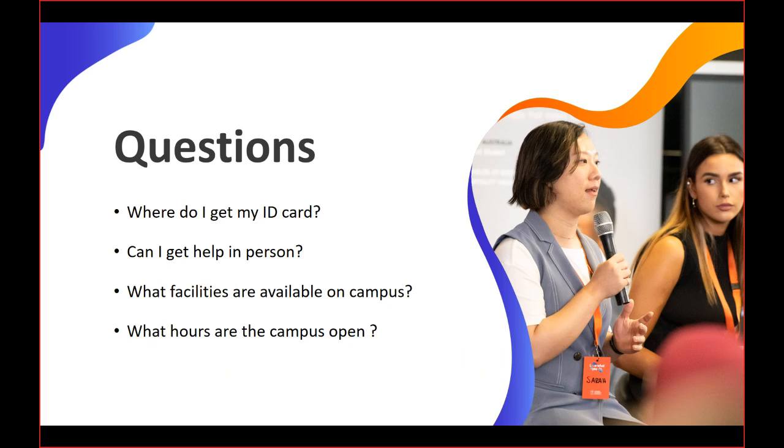Finally, what hours does the campus open? So each of our campuses open from around 7:30 a.m. and remain open until the end of the evening classes, which is normally around 8 p.m. They are also open on Saturday mornings from around 9 till 1 o'clock. And as I mentioned, you can also get 24-hour student support through our phone and live chat outside of those campus opening hours.